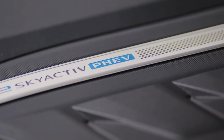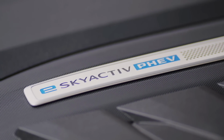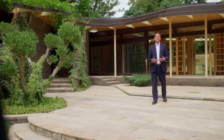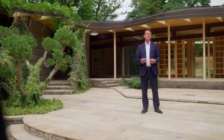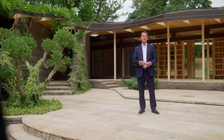The CX-60 plug-in hybrid unit is combined with a Skyactiv-G 2.5-litre 4-cylinder engine, enabling the car to be driven on electricity for most daily driving. Through applying our technological expertise in engine and electric drive technology and a human-centric development philosophy, we've created a new PHEV system that offers a very engaging driving experience.